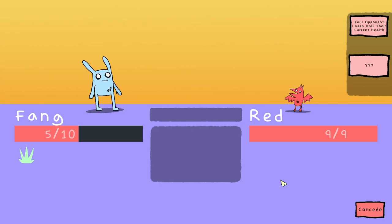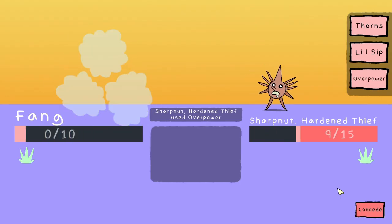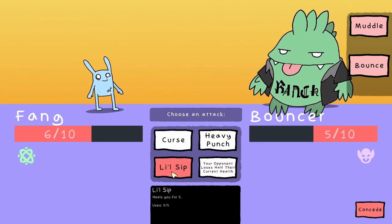And now we have to beat up Red. Sorry, Red. In this second area, it is way more difficult than the first one, but it's actually really satisfying to figure out which combo moves are necessary to win a fight.